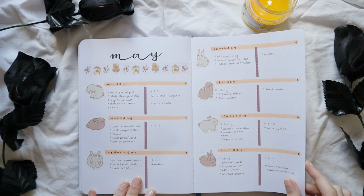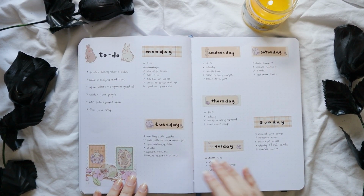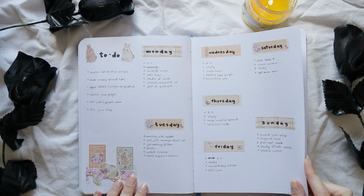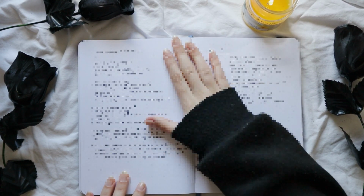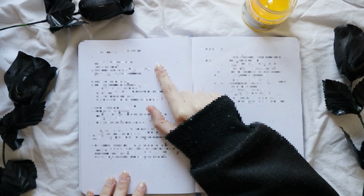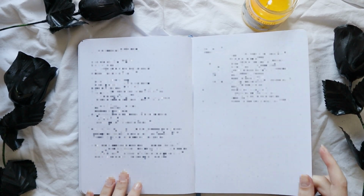Another weekly spread. More weekly spread layouts here. A quick reflection and life review with some other tasks and brainstorming about life.